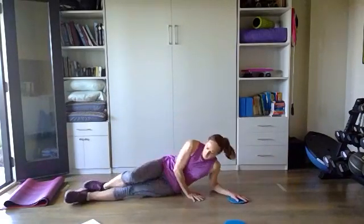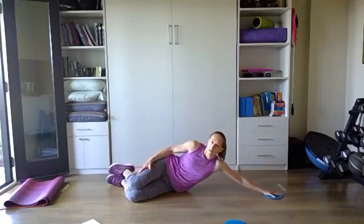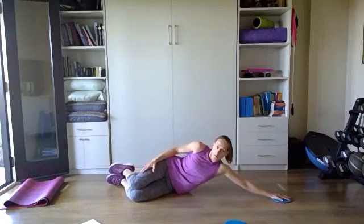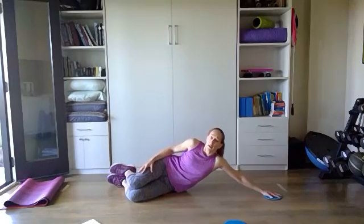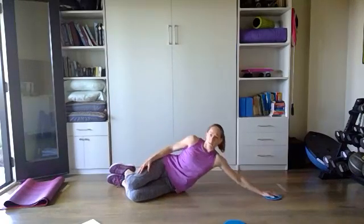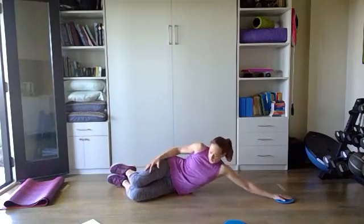Now we're going to go into a mermaid pose. Okay? And you're just going to slide your arm out, slide your arm in. Oh, not everyone's doing this with me. This one's a little more experimental. I'm really trying some new stuff. It's interesting. Good. Do one more time on this side. I'm going to switch sides.